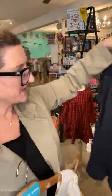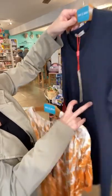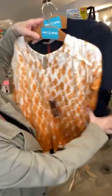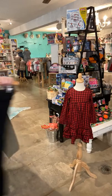And we have this t-shirt, the one that's cut on the angle. We have one left in a medium. It was originally $54. We're doing it for $30. One left. Look at those two colors together. It's amazing.